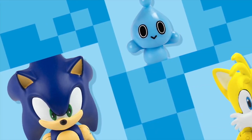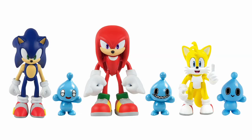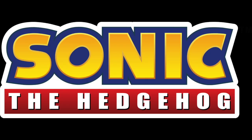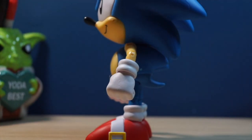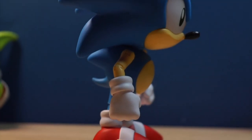Now I'm not going to go into too much detail on Tomy's line because that has been done before multiple times, but I will say that they had potential to be one of the best Sonic toy lines, but unfortunately they ran out of time with the Sonic franchise. But one of the last things they released was a classic Sonic Ultimate figure. This figure was released around 2018. And it is one of, if not the best Sonic figure ever made.